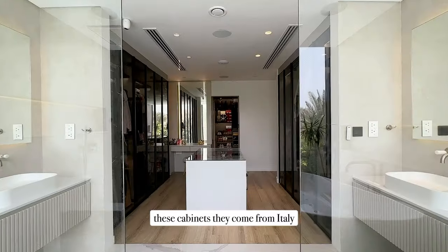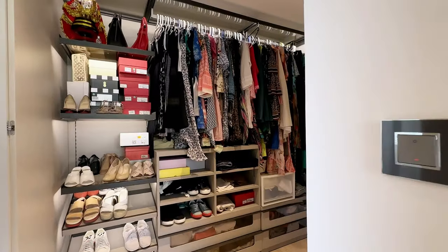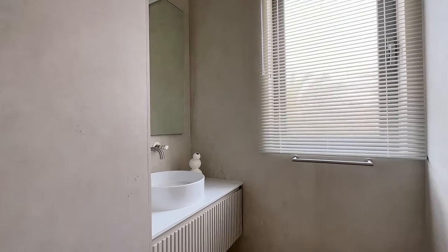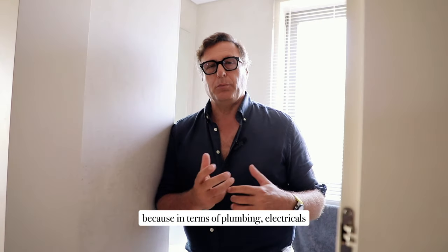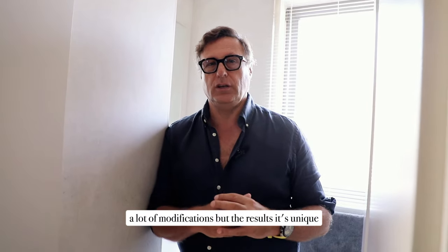These cabinets come from Italy. What we kept separately is an extra changing room and a small toilet. Execution has not been easy because in terms of plumbing and electrical, we did a lot of modifications. But the result is unique.